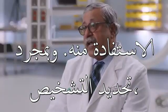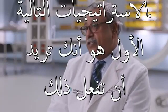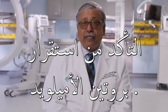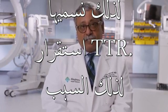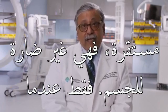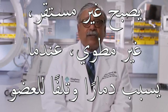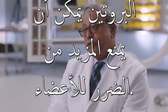Once the diagnosis is established, the treatment essentially consists of the following strategies. One is you want to make sure that the amyloid protein is stabilized. So we call it TTR stabilization. The reason this is important is that amyloid protein, if it is stable, is harmless to the body. Only when it becomes unstable and misfolded does it cause devastation and damage to the organ where it is deposited. So stabilizing the amyloid protein can prevent further damage to the organs.